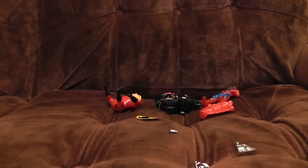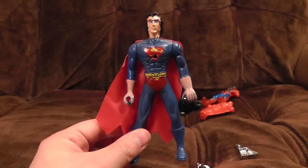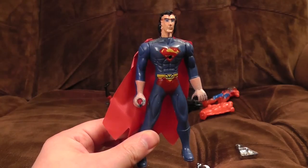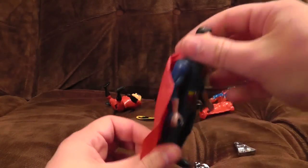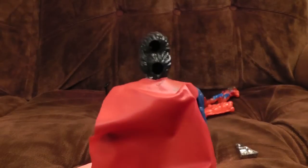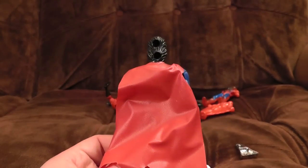And, of course, Superman! Hooray! The Man of Steel. This is more like the man of some old knackered tin we found in your grandparents' attic. I didn't spot these horrendous holes in the back of his head. Anyway, this one's ticking all the boxes.